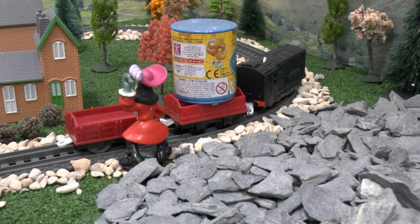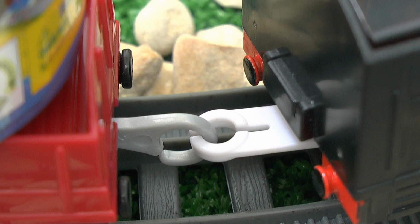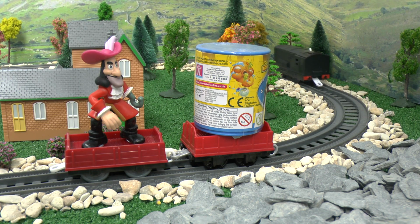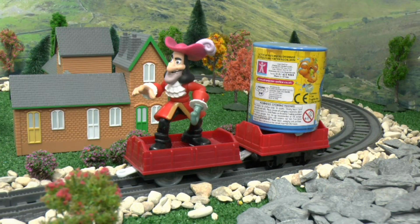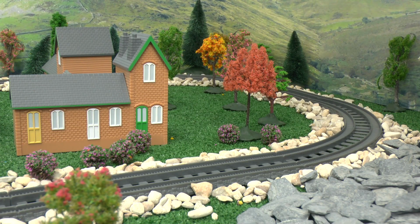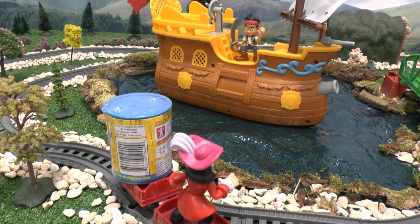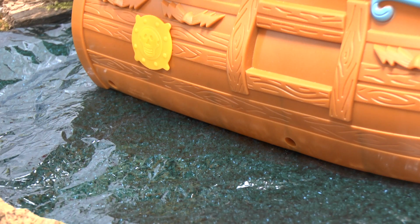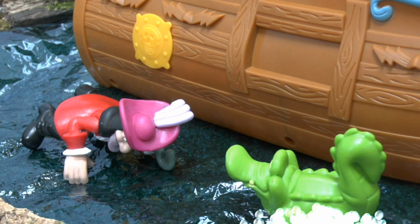Oh no! Hook's trying to escape on Diesel! Fire! What a shot! Diesel didn't even notice! Nice one, Thomas. That's the last we'll see of Hook for a while.